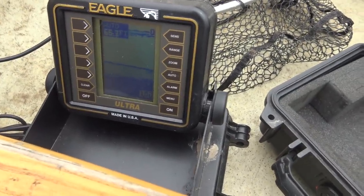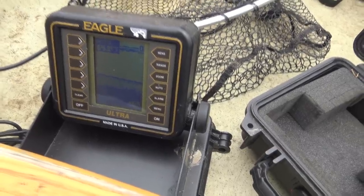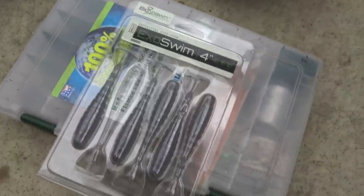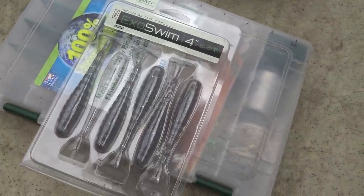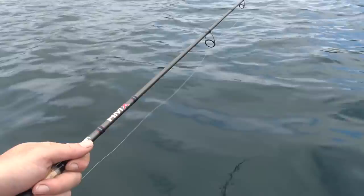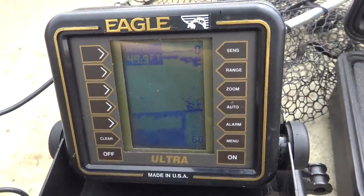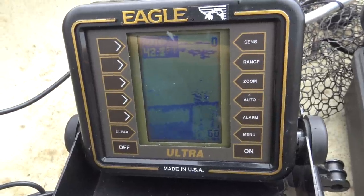Feet of water. It came up to 30, and then between like 30 feet and 45 feet there were tons of bait fish. Hopefully they look like these guys, these 4-inch exo swims. That's what I've got on here with a white jig head. There's like lots of bait being marked down there.